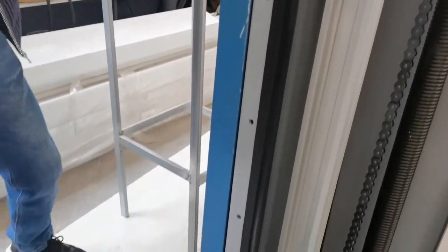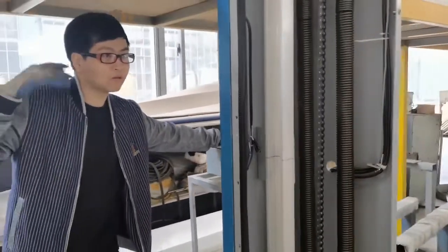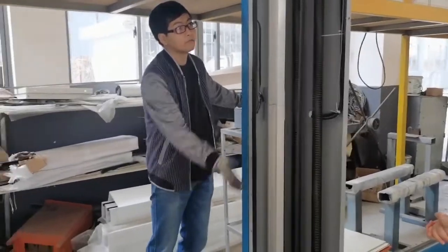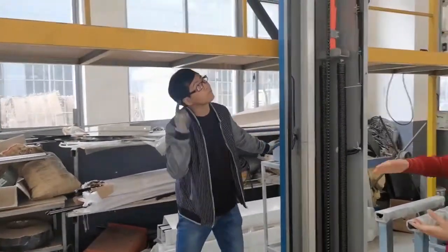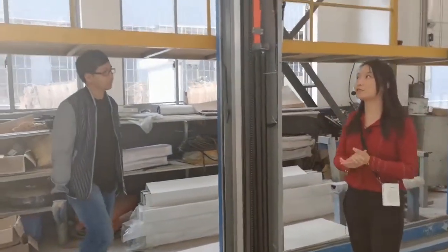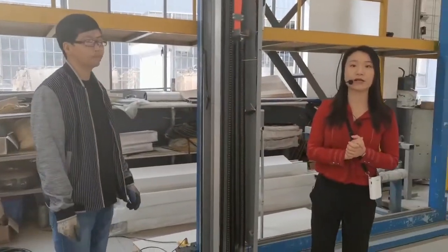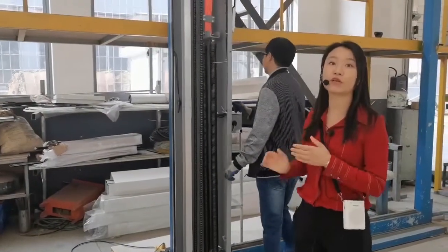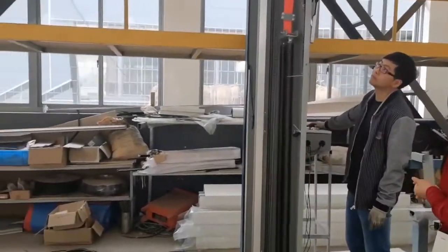So when the door is closing, let's test the photo eyes. It rebounds back up. For this kind of fast speed door, we all understand the safety concern is very serious. So this is a part of our testing before it is delivered to your home.